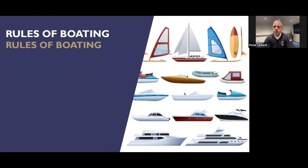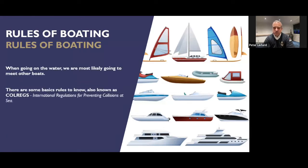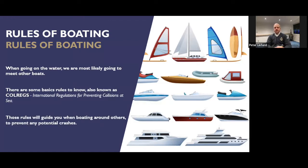So the rules of boating are an international set of regulations called the RNZYS, International Regulations for the Prevention of Collisions. And for the most part, they rely on which boat is most maneuverable. So if you're on the most maneuverable boat, then you're probably the one that has to give way. In the situation where we have a power boat and a sailing boat in a crossing situation, it would normally be the power boat that gives way.